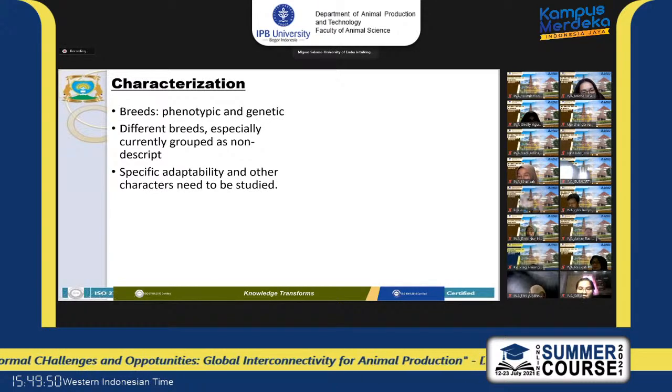So during characterization, what happens is that you look at both phenotypic and genetic, where for phenotypic, you look at the physical characteristics, and for genetic you can use the genetic markers, or genotype the breed. Then different breeds, especially those currently grouped as non-descript, the ones that have not been described, have specific adaptability and other characters that also need to be looked at when you are doing the characterization. So it is not just the phenotype, the physical characteristics, and the genetic makeup of the animal.